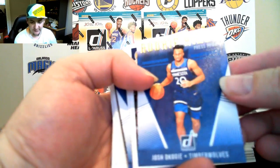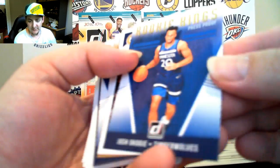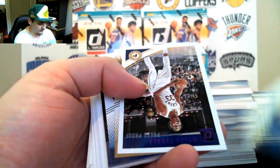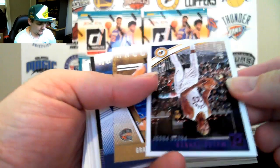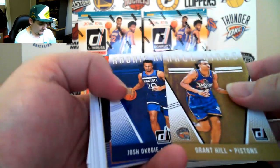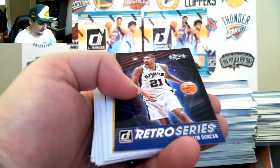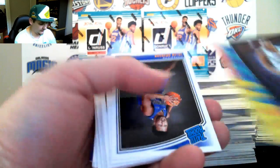Press Proof Rookie King Opie. OKC, apart from inserts, I don't think so. Myles Turner, press proof to 199. Grant Hill, Papagi, DeAndre Ayton, the rookies, Timmy Duncan, LeBron James.